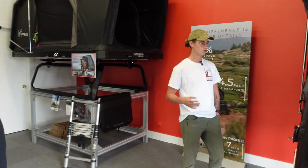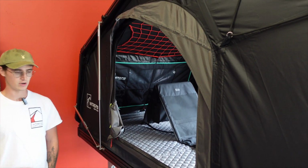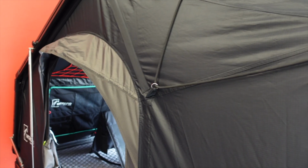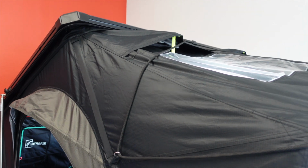Yeah. So the idea is that you can do more inside this. We've had a group of 4 people in here. You can play cards in it. You can hang out. You don't just have to use it for sleeping at night. If you're stuck in weather or whatever it may be, you can hang out here and kind of take shelter in here, which is awesome.